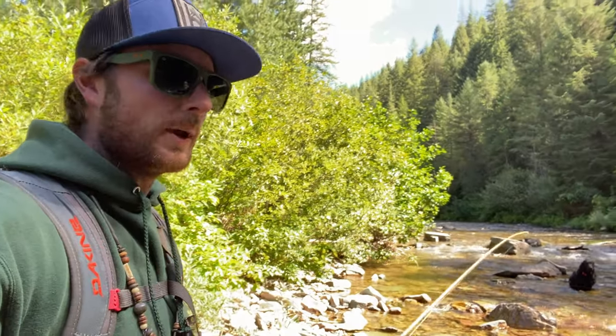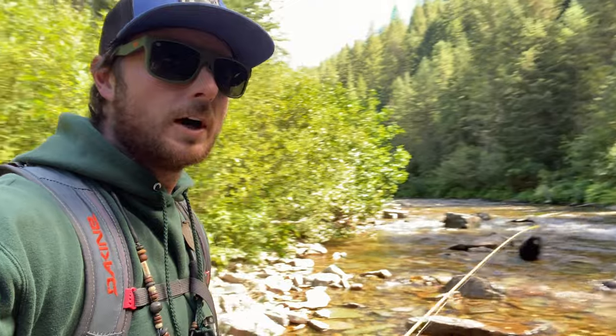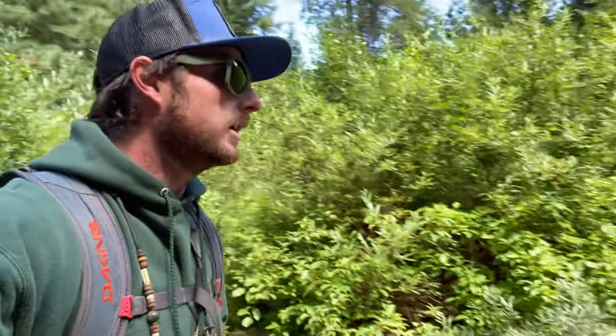Should be deep over there. We haven't found any really deep holes. Through a few lines, have not gotten any strikes yet. So up the river we go.